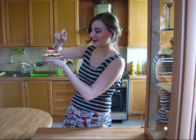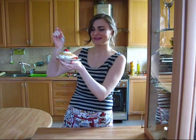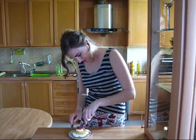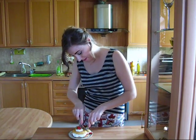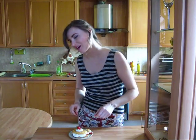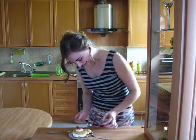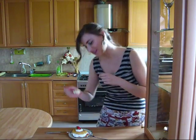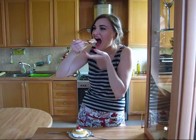Well, how to eat it now, look. I think I should bring a fork and a knife maybe. One sec. Okay, so I think this will be one of those messy desserts. When you look at it, oh my goodness. This will be amazing, I'm so excited.